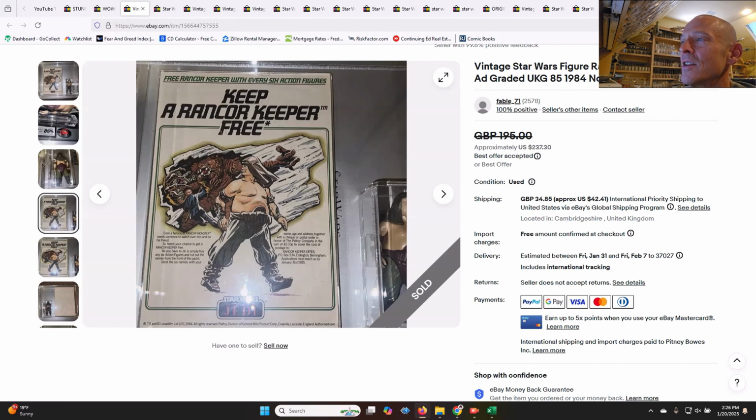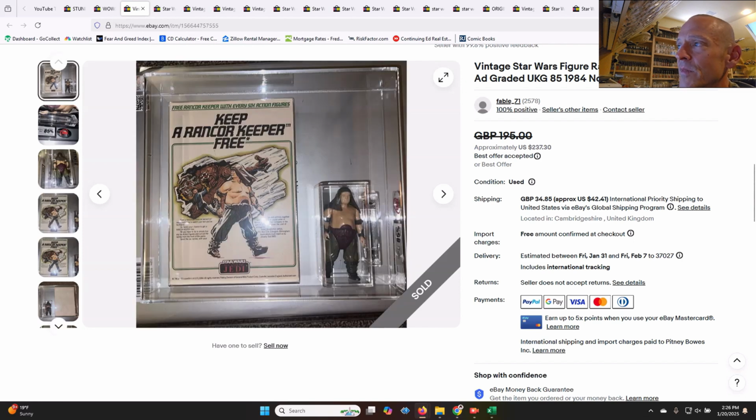How cool is that? So somebody took that original advertisement or flyer for the Rancor mail away and had it encased right next to the Rancor Keeper loose graded. It's not the baggie, it's just loose graded. But still, that's a very cool item.